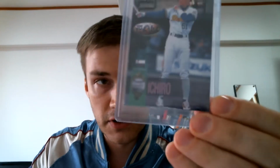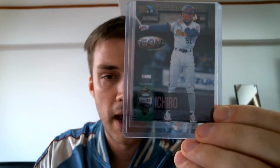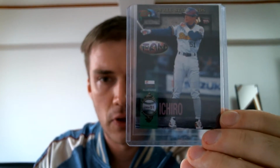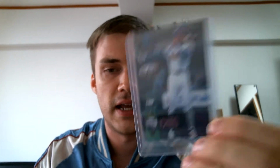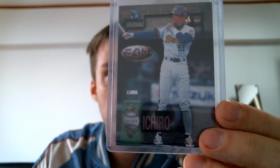So pretty sweet. Okay. So next up is the next one that I have. So this is BBM fan selected all-star Ichiro, 98, or sorry, this is from 98, not 96. So this is a 98 Ichiro. Let me get this back in the top loader. This is a 98 all-star Ichiro card.